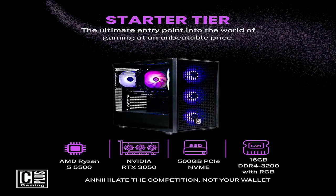Sleek aesthetic and clean build. The M1 Flow doesn't just run well, it looks the part. The case has a clean, modern design with excellent airflow, and the cable management is tidy, which not only looks good but also helps with cooling and maintenance.